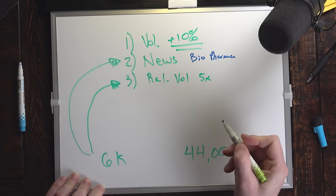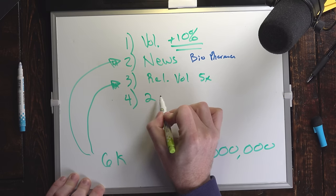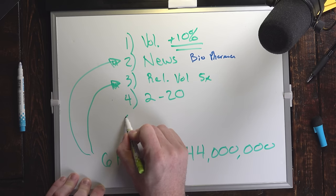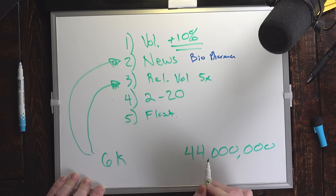And so when you have big news, that creates high relative volume right here. So now you've got high relative volume, and a lot of traders are going to be interested, especially retail traders. And I've found that the stocks that are the most popular and make the biggest moves are priced between 2 and 20. Now, number five, the float, is the number of shares available to trade.